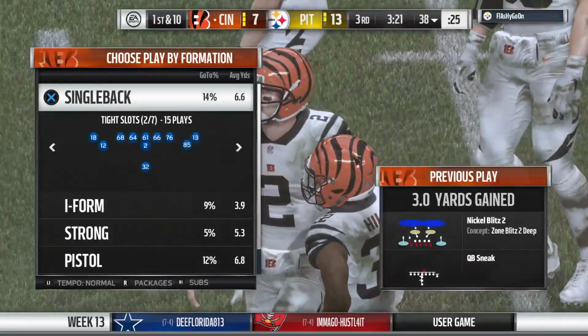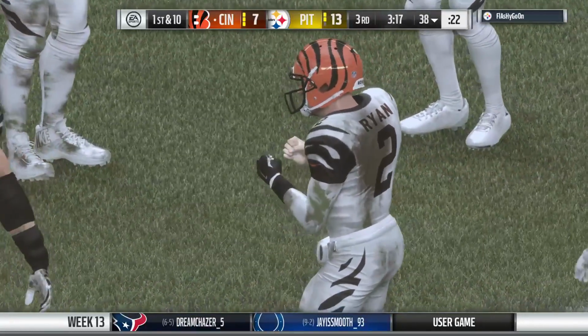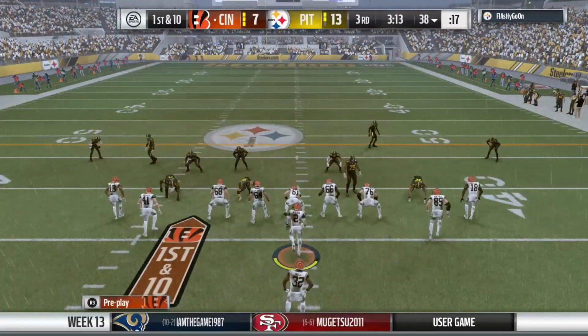Because that can be a throwaway down where maybe you go play action, fake it, and try and get something big. But instead, he said, forget it. Let's just get a first down and start a new set. So it'll be first down here after the run.